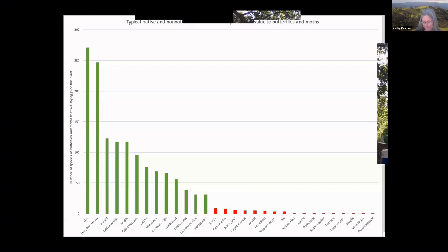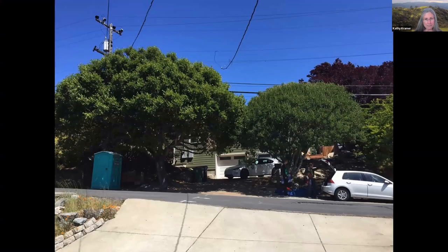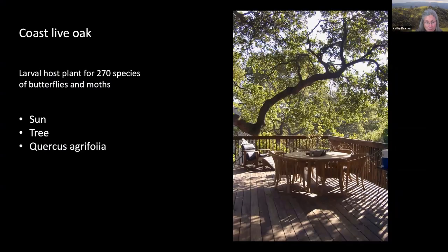So let's talk now about what the best plants for wildlife are. So oaks are powerhouses for ecological sustainability. As Doug just said, 270 species of butterflies and moths can lay their eggs on oaks here in California. Oaks not only help wildlife, but a mature tree will help you keep your house cool in the summer, and it will also raise your property value.